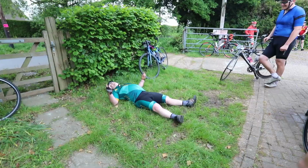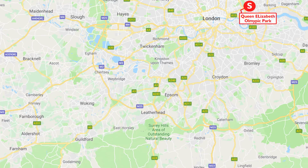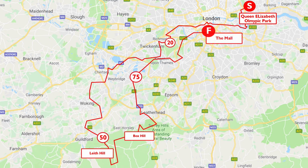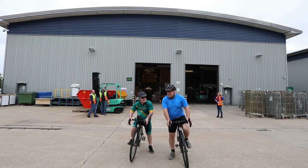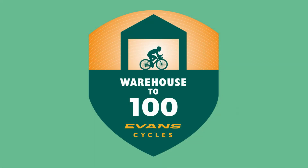Every year, thousands of riders take on the biggest challenge UK cycling has to offer, the Prudential RideLondon. A 100-mile route which starts at London's Olympic Park and takes riders deep into the Surrey Hills, taking on some leg-burning climbs before returning to the capital to cross the finish line on Pall Mall. In 2019, with just 6 months to prepare, 2 newcomers with little riding experience are planning to take on the challenging ride. The Warehouse to 100.